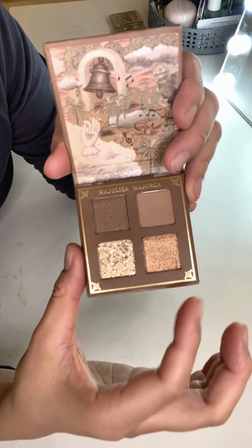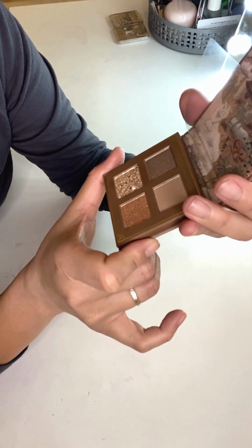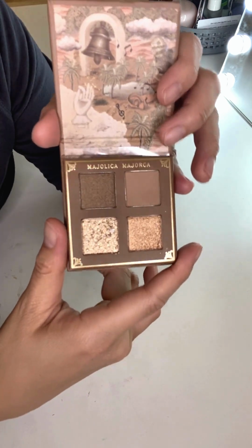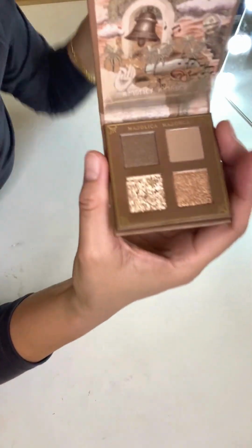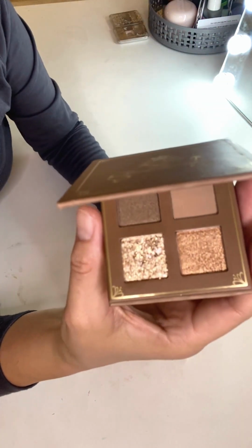I don't remember, I got the one with two glitters, but I prefer earthy color, so the color still shows pretty good. The warm color, right? Once again, I'm going to try the colors. I prepare my Q-tips.